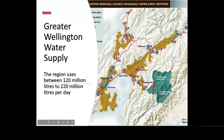Right, water supply. So I'm just going to use the Wellington region as an example. The Greater Wellington region water supply uses approximately 120 million to 220 million litres per day. So it's a pretty substantial volume of water being consumed by the domestic housing industry and that sort of thing.